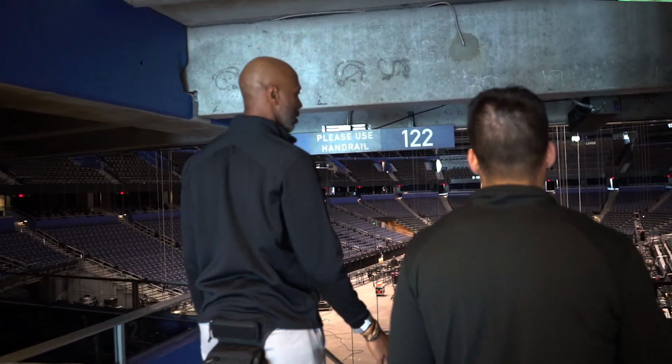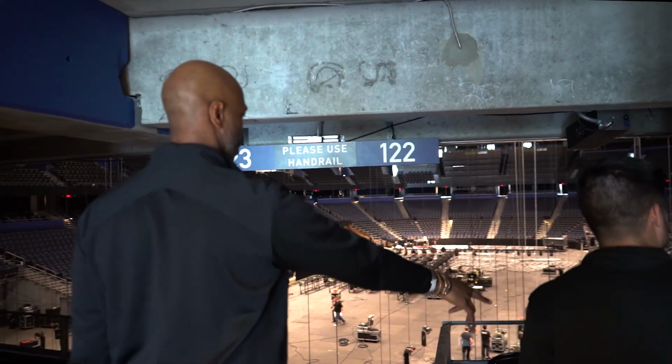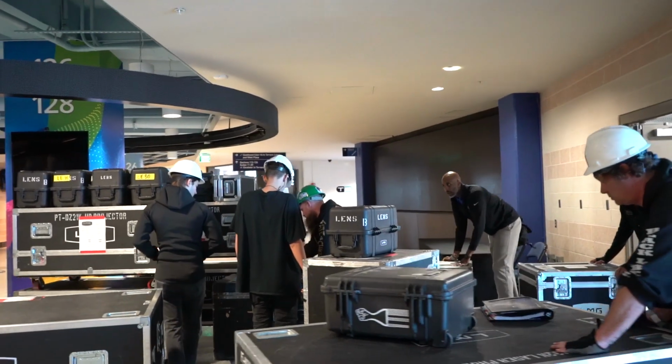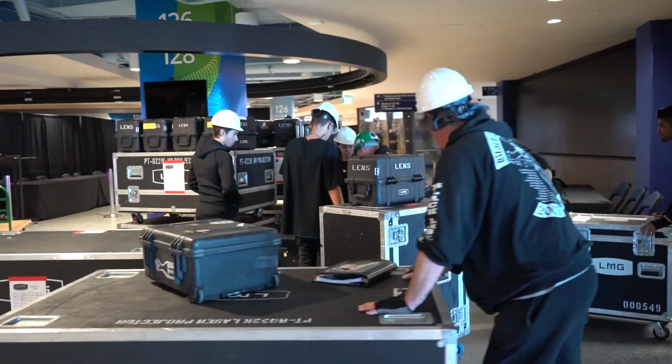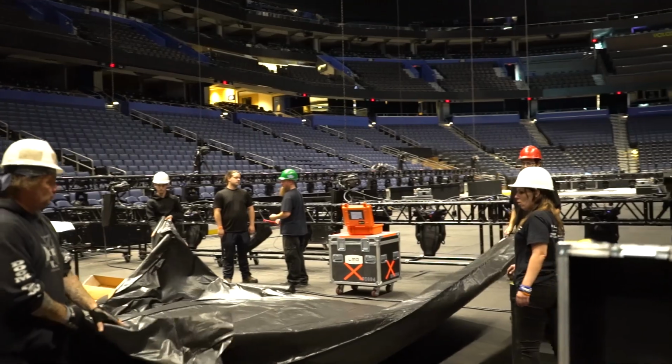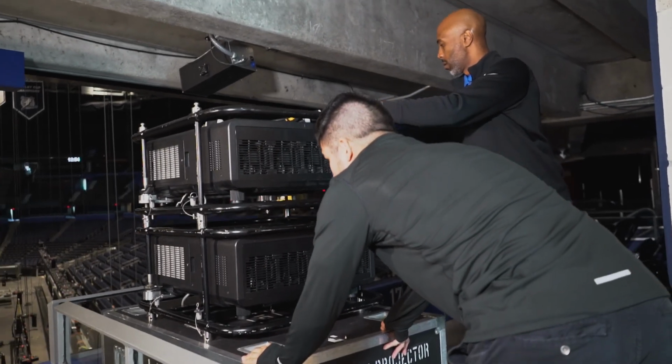Today you will get an in-depth look at the day in the life of a video projectionist. That on-site experience is second to none. You will love that energy that you feel of the truss going up, the cases moving, the screens being built, the projectors being aligned.